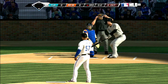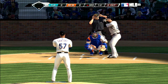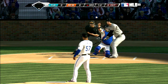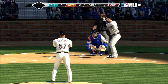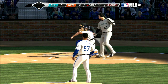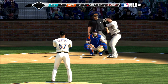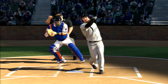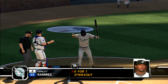And this is just off the outside corner for a ball. 1-0. The 1-0 pitch. In there, and it's even at 1. Here's a pitch swung on and missed. 1-2 now. Right back to the fastball, but he's working both sides of the plate here effectively. Fastball swung on and missed for the first out. Leadoff man gone, so they'll work against the shortstop, Hanley Ramirez.